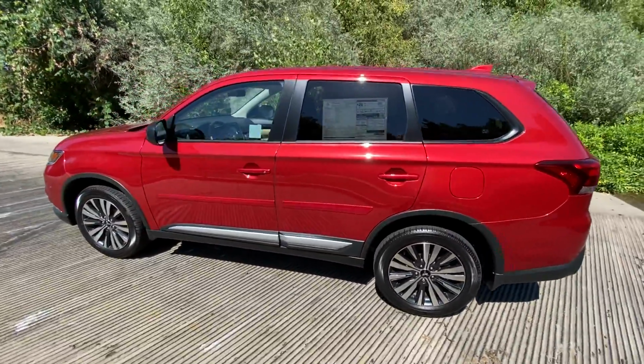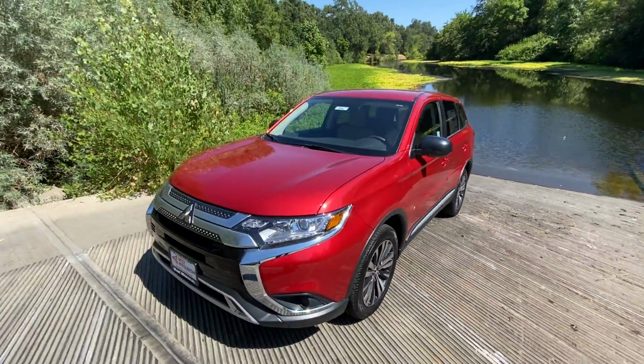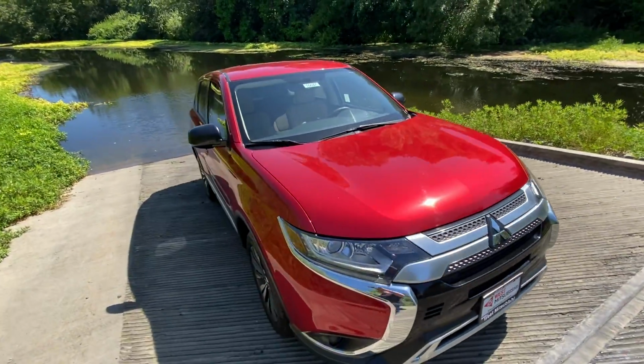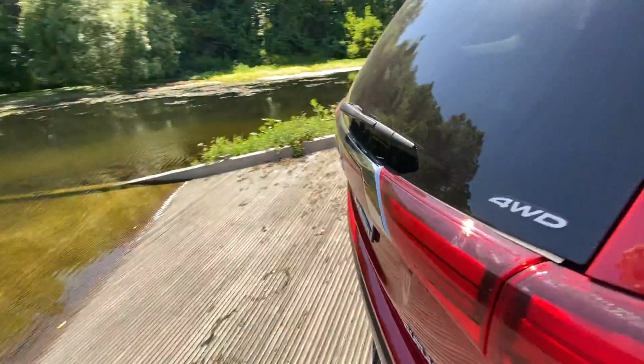This is the perfect car to call and talk to us about if you've got negative equity or you don't have a down payment. Those are perfect situations for a car like this. So if you owe more on your present vehicle than it's worth, give us a call. We might be able to get you out of it and into this.